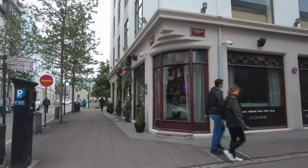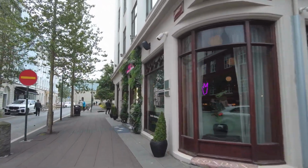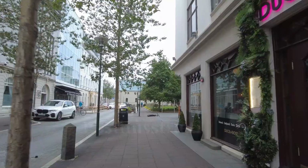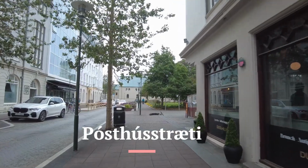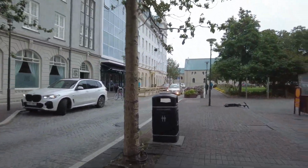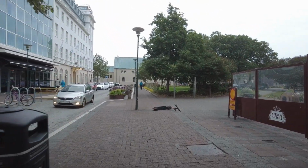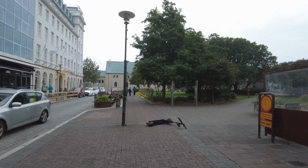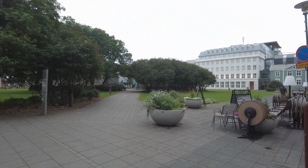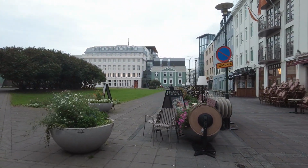Walk now southbound. Oh, that's the name of the street. And look at this plaza here. Really nice plaza.